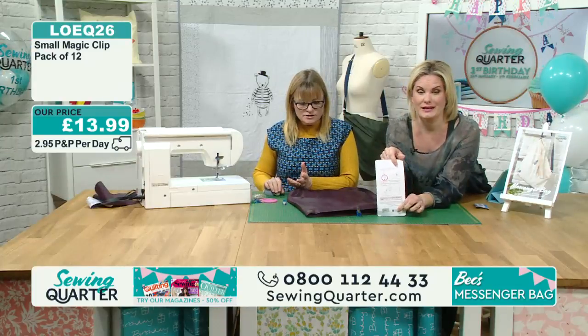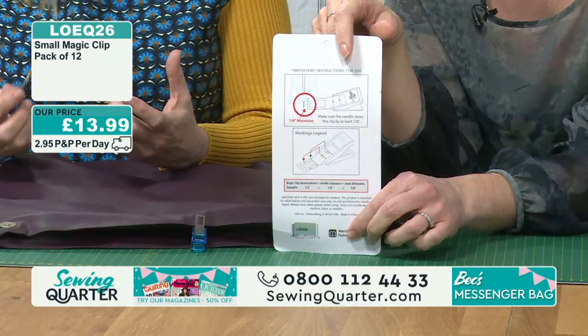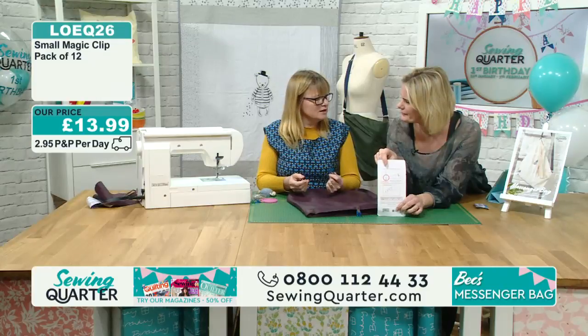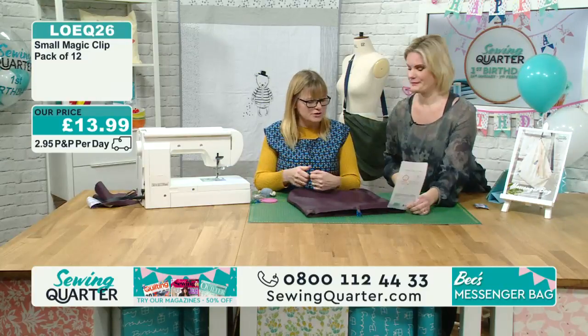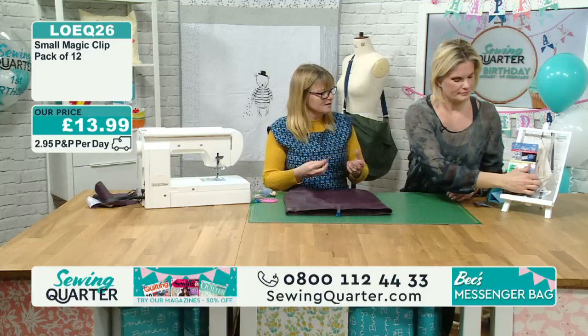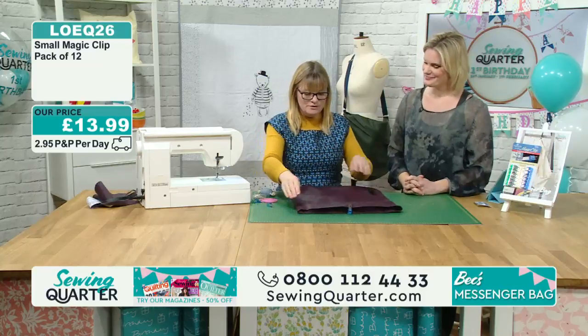I use them for lots of things, not just fabrics that will mark. If you're using quite a bulky fabric, like jeans fabric or something, it's really hard to pin. But these will just clip through anything, and clip on really flat. Quick to take off. So when you're using something bulky, something that will mark, or even something quite delicate, use clips.